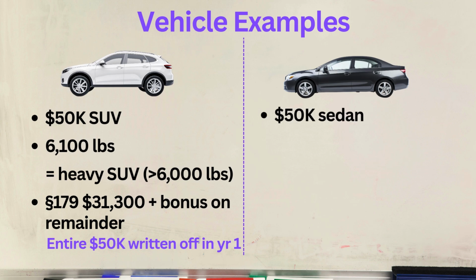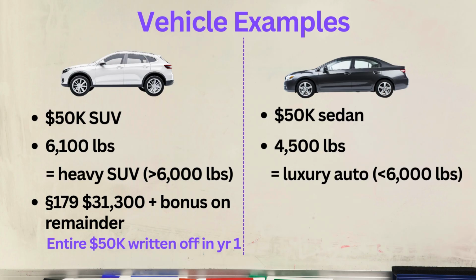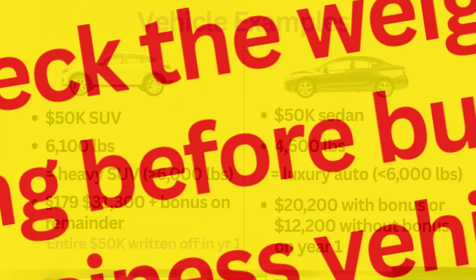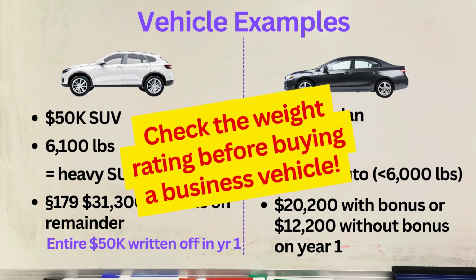Now compare that to a $50,000 passenger car that weighs less than 6,000 pounds. Even though the cost is the same, the IRS luxury auto limits apply. That means in year 1, you can only deduct up to about $20,200 with bonus depreciation, or around $12,200 without bonus. The rest of the cost has to be depreciated over several years, so you end up with 2 vehicles that cost exactly the same, but the deductions in year 1 are completely different. The SUV may get a full write-off, while the car is capped far below the purchase price. This is why checking the weight rating before you buy a business vehicle is one of the smartest tax planning steps you can take.